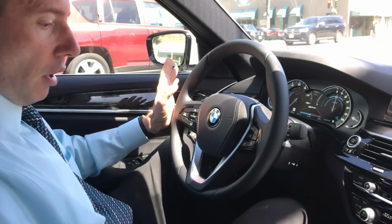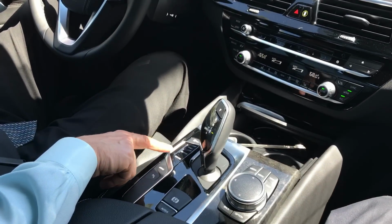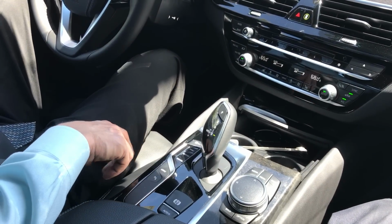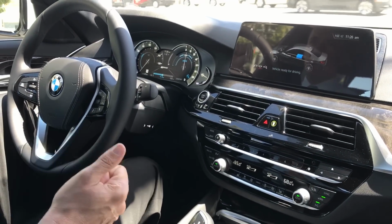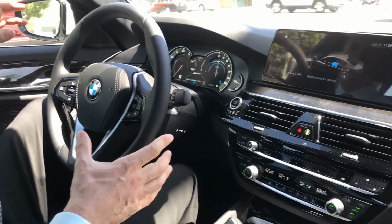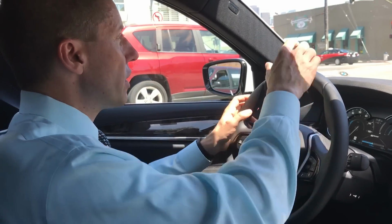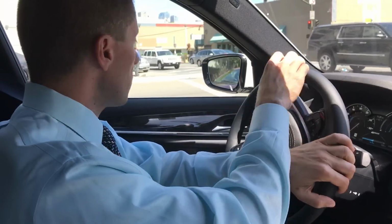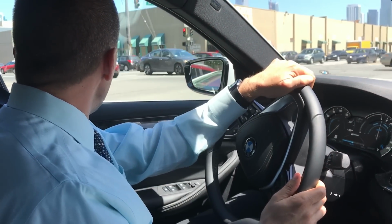Different modes in the car. There are different drive and dynamic modes: Sport, Comfort, Eco, Pro. There's also e-drive mode, same as all other BMW hybrids, which means you can go from battery control, which will save the battery, to automatic mode, where the car will decide what's the best way to go, or to Maxi Drive, which will use as much electric power as possible and save the gas.